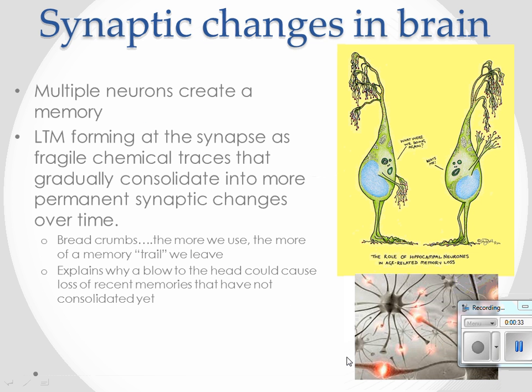First, what's happening in your brain when you're forming a memory? There's actually synaptic changes that are happening. This is where multiple neurons are communicating together, moving back and forth to create a memory. So long-term memory is forming at the synapse of a neuron using these very fragile chemical traces that will gradually consolidate into more permanent synaptic changes over time the more that you use them.